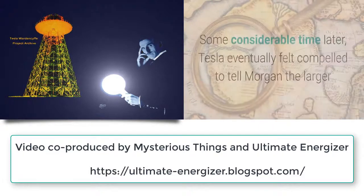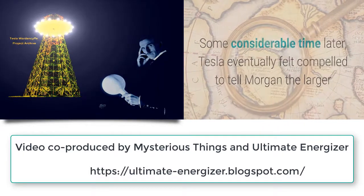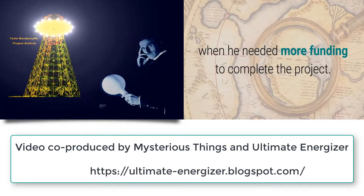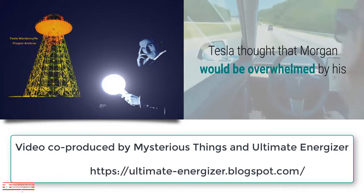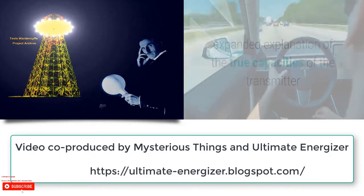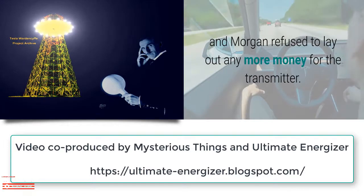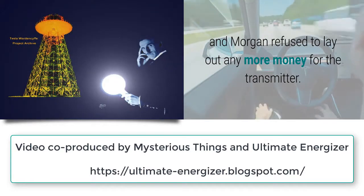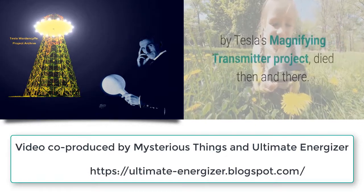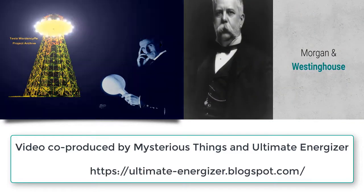project. Some considerable time later, Tesla eventually felt compelled to tell Morgan the larger possibilities offered by the magnifying transmitter when he needed more funding to complete the project. Tesla thought that Morgan would be overwhelmed by his expanded explanation of the true capacities of the transmitter and would be anxious to complete the work, but Tesla's assumption had backfired and Morgan refused to lay out any more money for the transmitter. Sadly, the enormous benefits that could have been made available to society by Tesla's magnifying transmitter project died then and there.